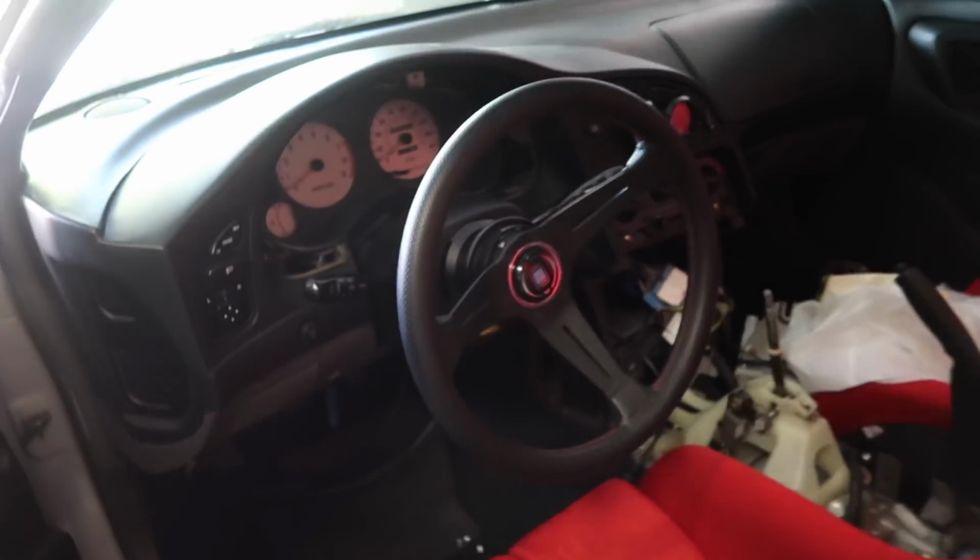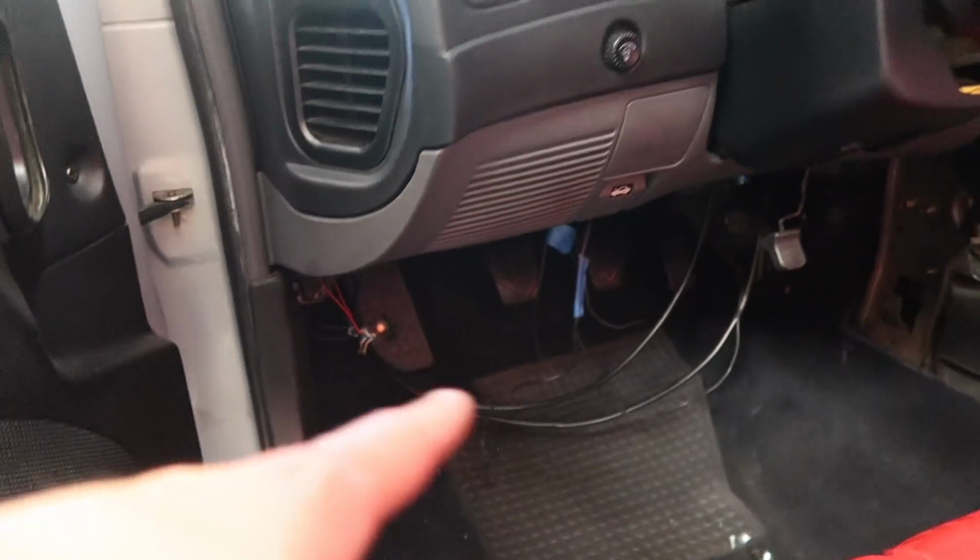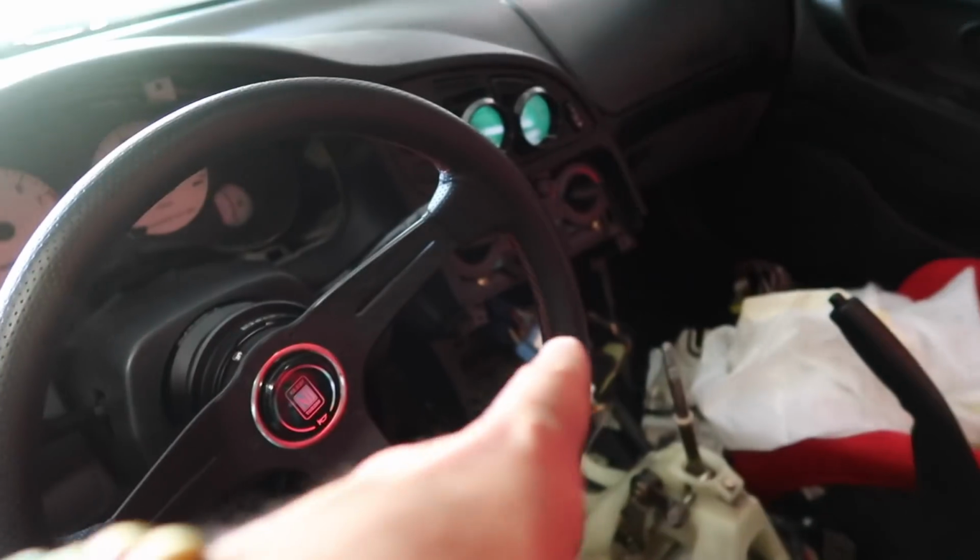As you guys remember, the seat isn't even bolted down. The rear seat isn't put back together. I still have some tools in there. The cluster isn't properly attached. The wiring's a mess down here. I have to pretty much tidy all that up, put the radio back in the car, just make sure everything's ready.